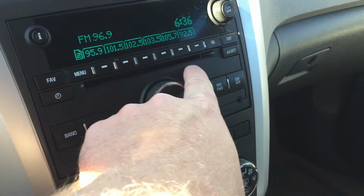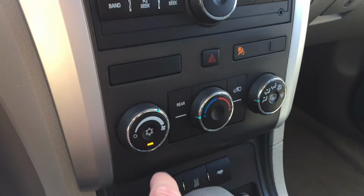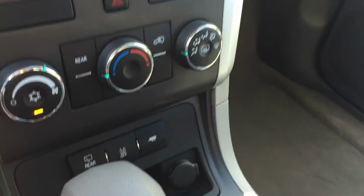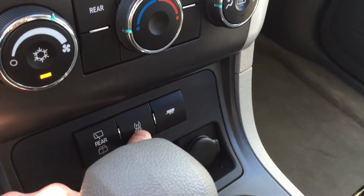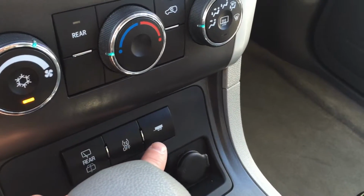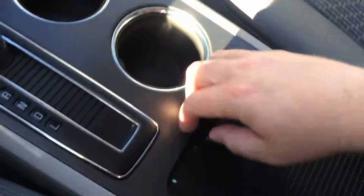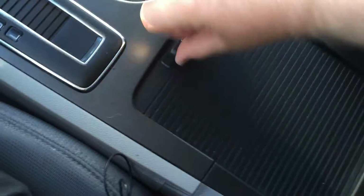Here's a slot for CDs, which is handy, of course. Your temperature control, or fan speed operation, temperature control. Rear wiper. You have traction and stability control and tow haul mode. You do have auxiliary power outlet, cup holders. Reveal this little storage area and another auxiliary power outlet.